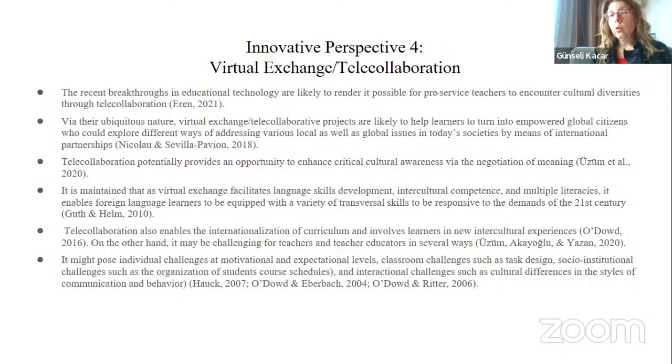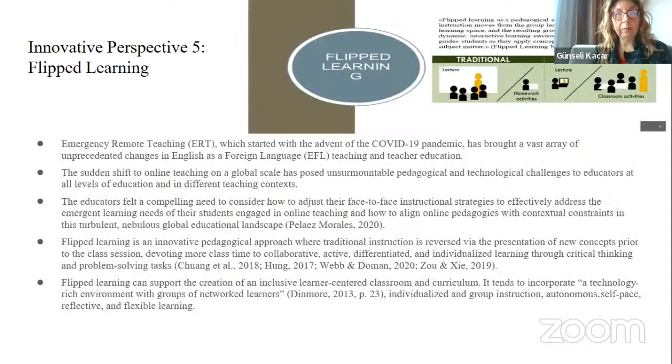However, it might pose some challenges, such as individual challenges at motivational and expectational levels, classroom challenges such as task design, social institutional challenges such as the organization of students' course schedule, and interactional challenges such as cultural differences in styles of communication and behavior.